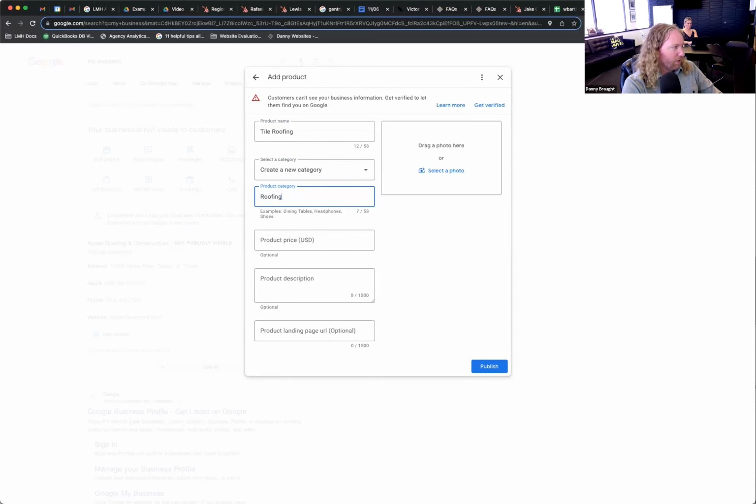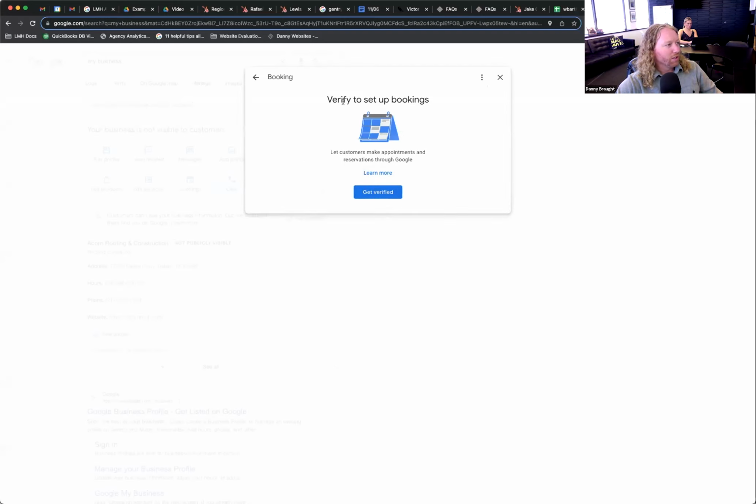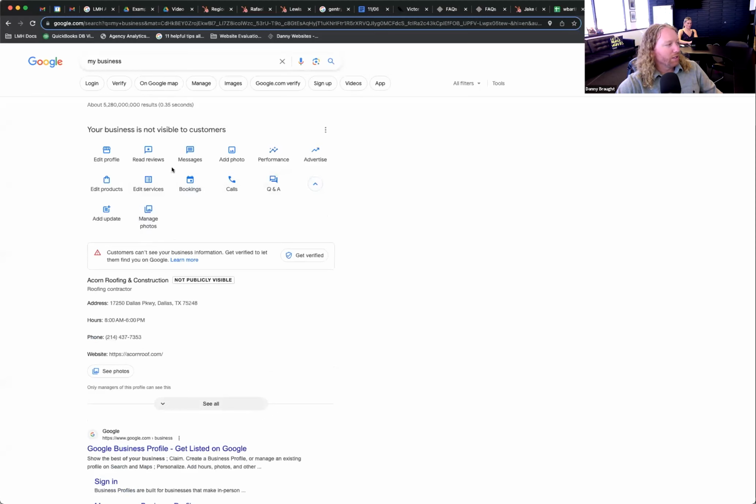It's called roofing. And you can put in a price if you wanted to. You can put in a description up to 1,000. And then you can put a landing page that it goes directly to on your website, so that you could go to the tile roofing page on your website, and then you can also upload a photo. So each one of these are different things that you can do to add more information into the back end of your Google business profile. Bookings here, if this one was verified right now, you'd be able to let customers make booking reservations through Google. So there's all these different tools in the back end here that you're able to use.